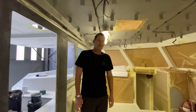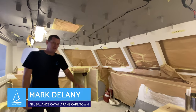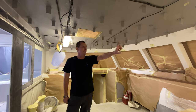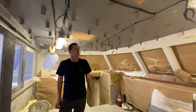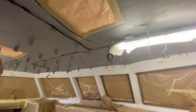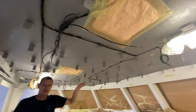Standing inside the salon of the 482. Right now we have finished the composite construction. The fairing and painting of the window area has commenced and been completed. And they're busy putting the lighting and systems into the ceiling area, ceiling bearers. After this now, the ceilings get made and the furniture, which has been made off-site, would then start to get installed.